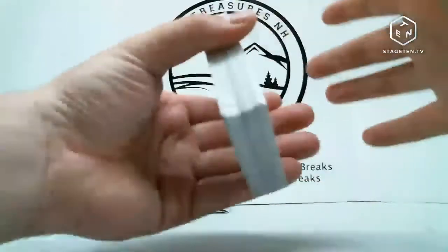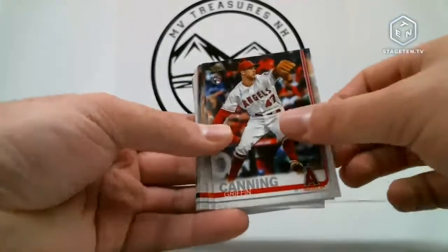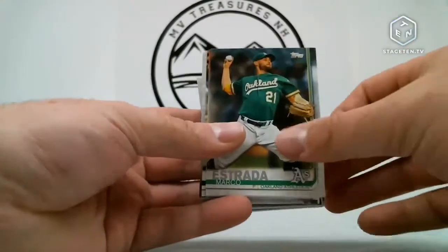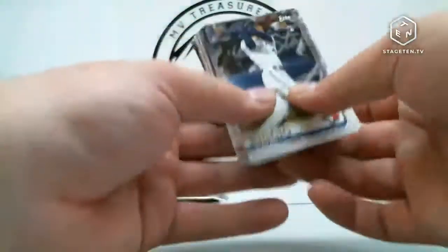All right, the last stack of box three, and then we will get to the box toppers. And then after the box toppers, we'll random whatever we have to random, and then we'll get to the recap, and then we will let you guys get on with the rest of your night.